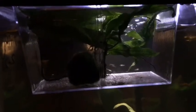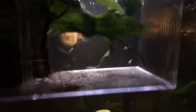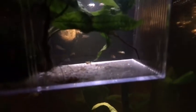So here's the breeder box, and as you can tell, I have a Marimo moss ball and some Java fern in here, and the fry love the Marimo moss ball. They like hiding under it and sleeping on it. They are so adorable, and they're only 2 days old, so they're like super duper tiny. I have so many, I'm probably going to end up selling them in the future when they're adults. But here, if I can get the camera to focus, there are so many, and I'll kind of get a side view. So please focus, camera. Oh my gosh, it's not focusing.